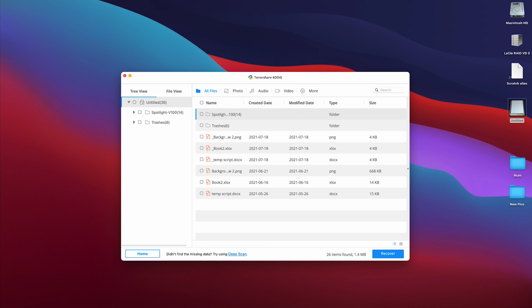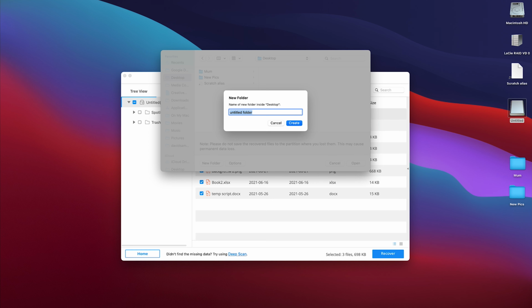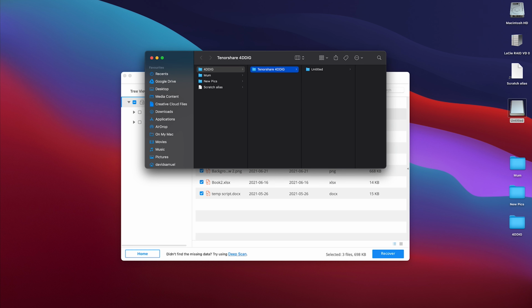So let's go back to all files and select our Word document, our Excel, and our picture to recover. So we're going to click on recover. It says here selected 3 files, 698K. Click on recover. It's going to ask me for a location. So I'm going to pop over to the desktop, create a new folder, and call it 4DDIG. I'm going to click on create, and click open, and my recovery has completed.